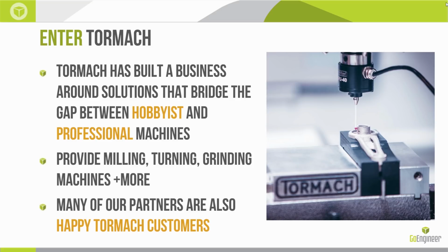Tormach is a name that a lot of our customers are aware of. I've gone to prototyping labs in California and Seattle and Texas, and I've seen Tormach machines in these labs, so I was aware of them. And Tormach is a name that's been around in the hobbyist community for several years now. They've built a business around offering machine tools that bridge the gap between hobbyist level machines and professional level machines, both in capabilities and price points.